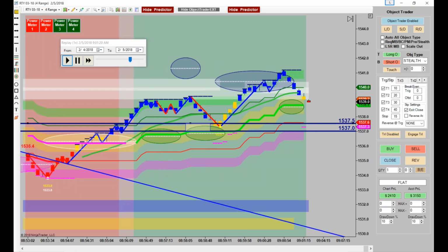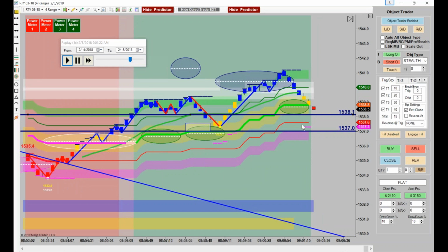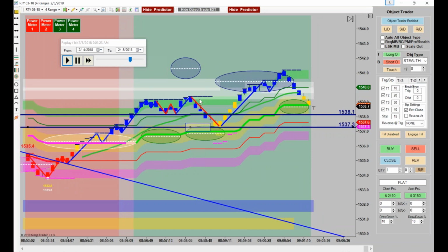All right, so a little swing right across here. There's a swing right here that they cannot take out if they're going to head up. See the high, the low, higher high. So they cannot take out 37.30. Everybody see that?